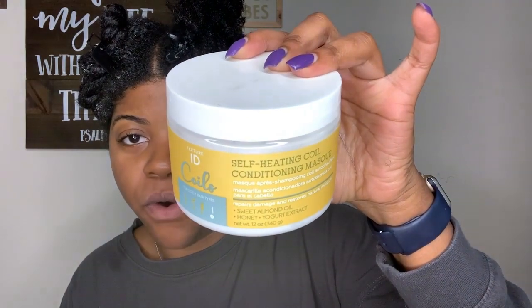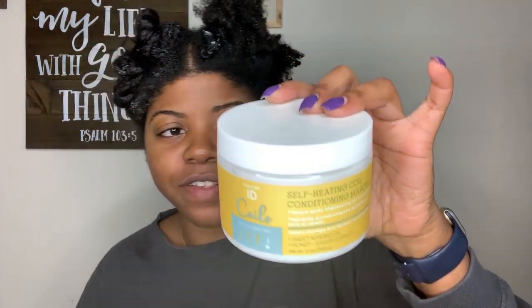Okay, so next up is the self-heating coil conditioning mask from the Coils line, which looks like this. Like I mentioned before, it's also 12 ounces. And this one says apply to damp hair evenly throughout strands from roots to ends. Leave in for 15 to 20 minutes and then rinse. So this one doesn't say anything about being able to use it daily, which, I mean, most of us type 4 girls don't wash our hair daily anyway.